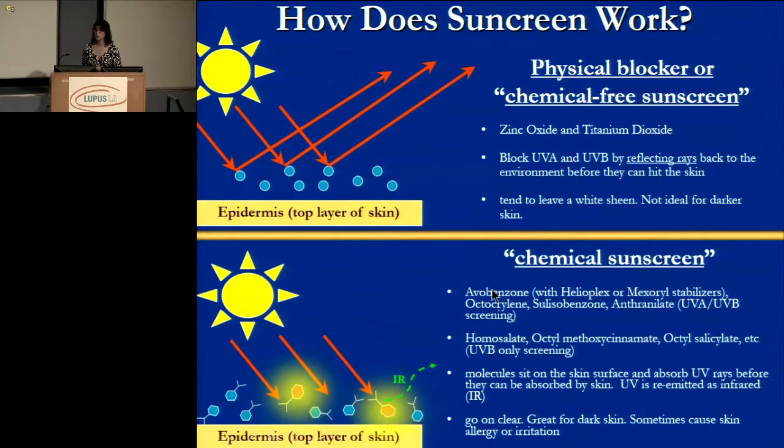Then there's the chemical sunscreens. Those are the wide variety of sunscreens, lots of different ingredients. A lot of these have been implicated in the destruction of coral reefs, and do they have hormone-like effects, etc. So, like I said, I can't talk all about that today, but it's interesting.